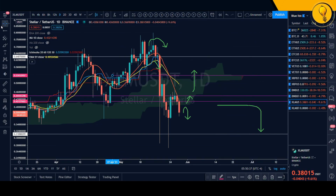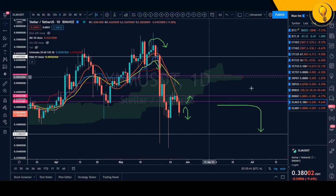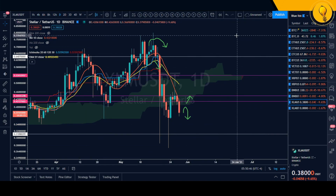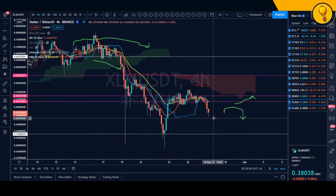All right, now XLM, bears are in control. I think there are better short opportunities on many of the charts than long opportunities at this given point in time. Now this is XLM USDT on the daily. How about on the 4-hour time frame? Let's go and look at that.